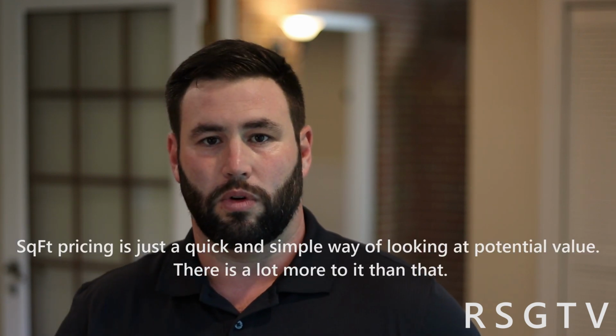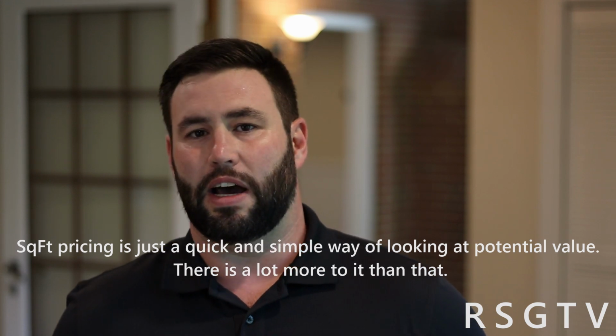But typically 155 is a pretty good number of what you're going to pay for a renovated house. Franklin, on the outskirts of Hampton Roads, some would say it's not Hampton Roads, but out here, a renovated house goes for about $90 a square foot to maybe $118 a square foot.